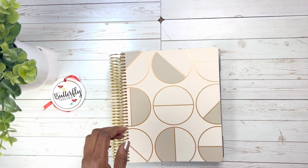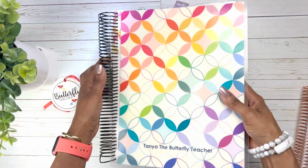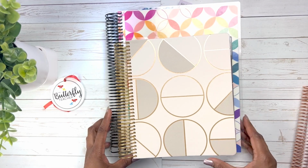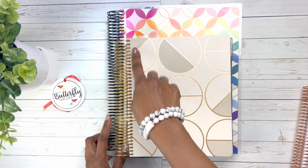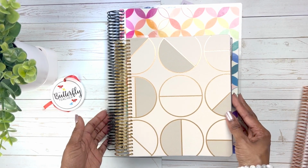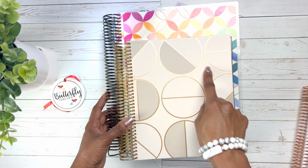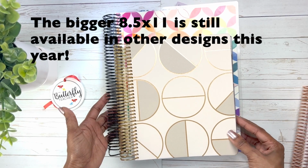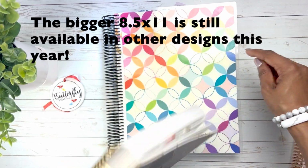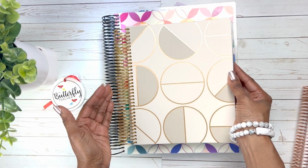So since we're talking about size, let me show you the difference. For teacher lesson planners, we've always seen this bigger 8.5 by 11. Let me do a comparison. If you're used to life planners, then you have seen this smaller size, because this is the size option available for life planners. It's now available for teacher lesson planners, but only in the Focus collection, okay? So as you can see, this is the size difference of what we're used to. This is my teacher lesson planner from last year. And then this is what's available here now.